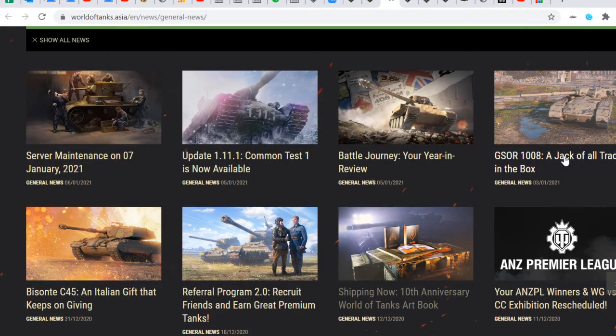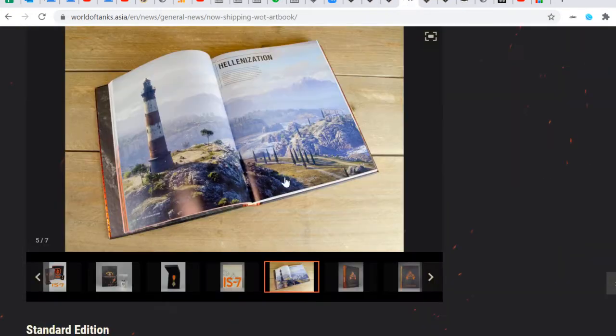If you haven't seen a G-Sor yet, this is an excellent tank. The Bisante is okay. There's nothing really that special about it. The issue is with autoloaders, the penetration is usually a little bit lower, and the turret armor on this vehicle is not that great. It's pretty weak. It's not a high-performing tank. But the G-Sor is. G-Sor is high penetration, and it's quite mobile.